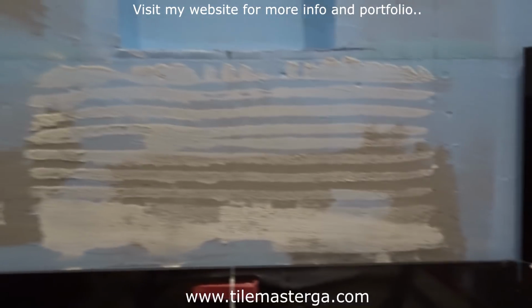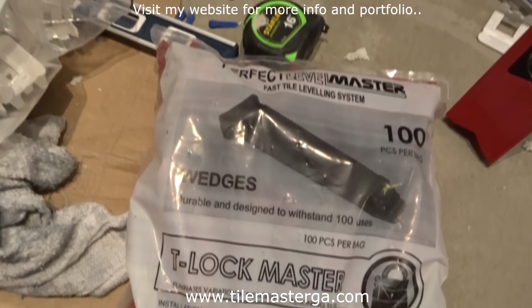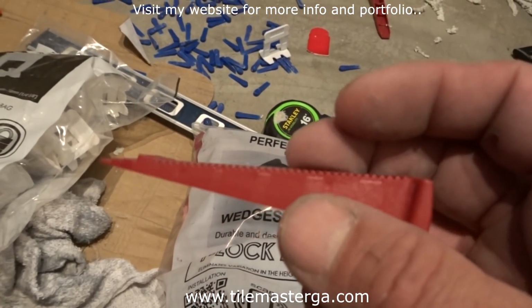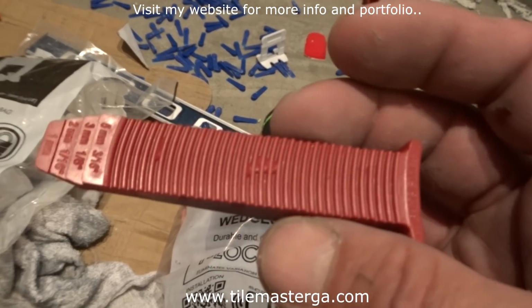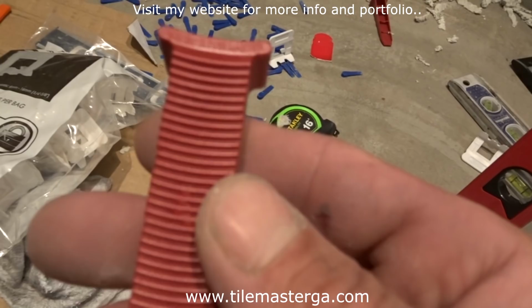So I'm about to work on the seat. I'm gonna cut the seat, place it in the corner, and of course I will also show you how this is done. Those are our wedges. Very sturdy, which is very important.